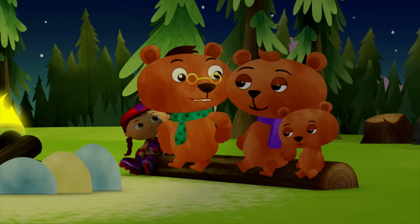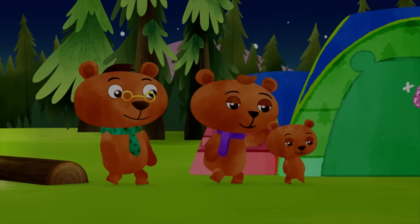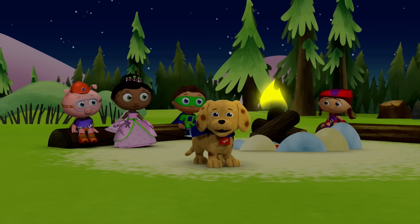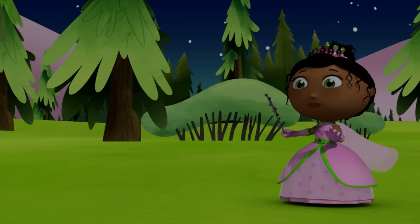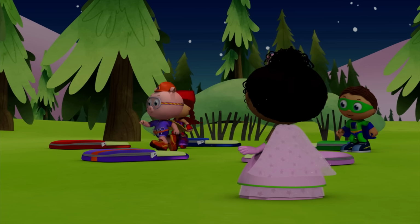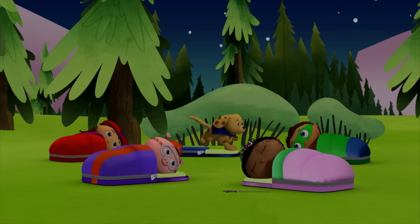Well, it's getting late. 3 bears, 1, 2, 3. It's time for bed. Come, my cub, into the tent. Good night, super readers. Good night, 3 bears. Where are we going to sleep? A princess is always prepared. Wow, awesome. Wow. Good night. Sweet dreams, everyone. Nighty-night. Have a good sleep.